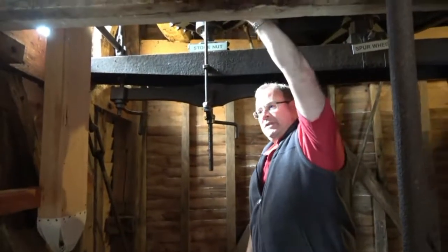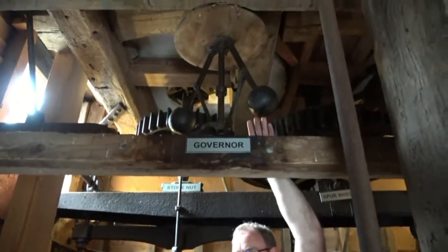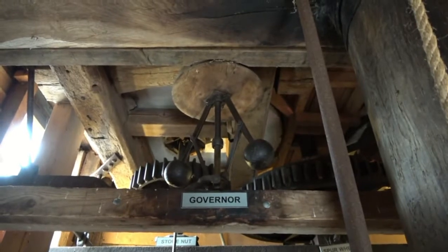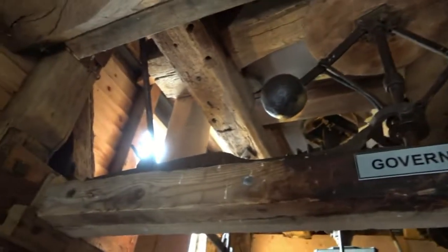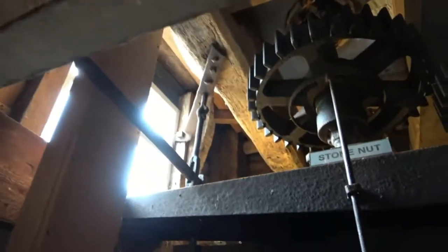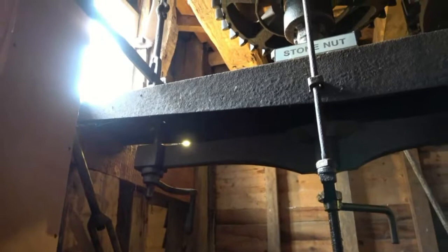That then was copied onto steam engines, but it started life in windmills. The governor in steam engines was used to govern the rate steam engines run at. And you'll see as they move outwards, as they're spinning faster, they move this lever, which transfers across, and you should see it pushes this lever down. So as I lift them up, that lever goes down.